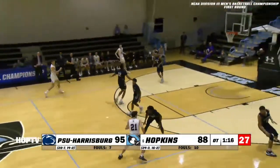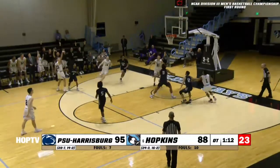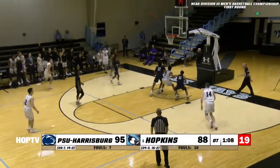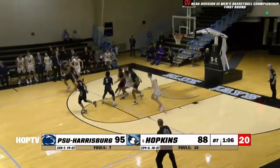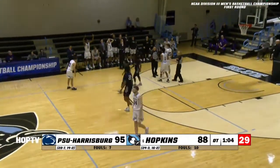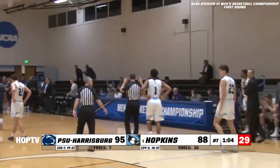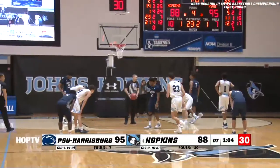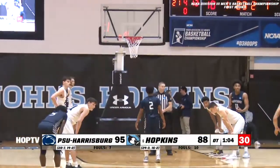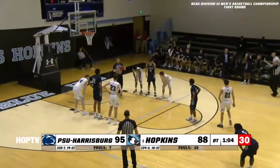Back to a 7-point lead. James Johnson got to have it. No good. Rebound. 3. No. Harrisburg's got the rebound. A foul on Johnson, and that could do it from Goldfarb Gymnasium. What an upset this would be in Baltimore. Penn State Harrisburg's first ever NCAA Tournament game on the road against the number 6 team in the country.